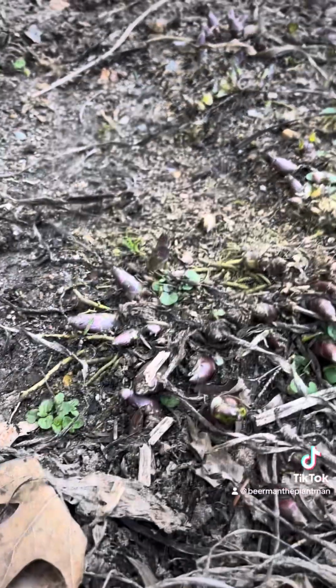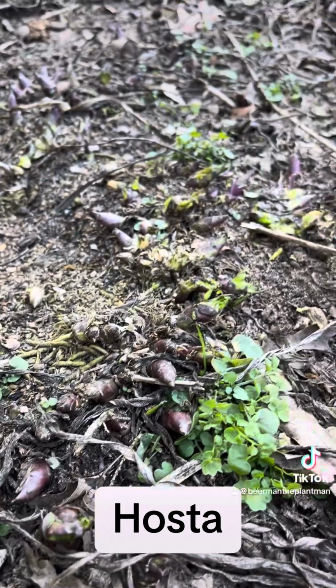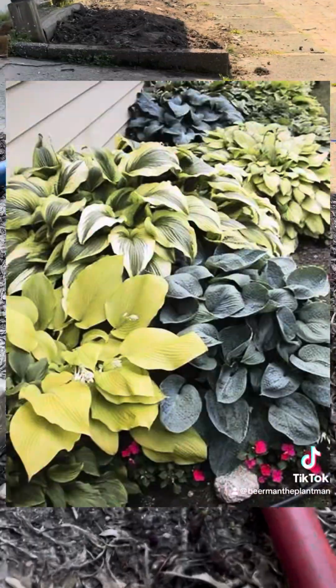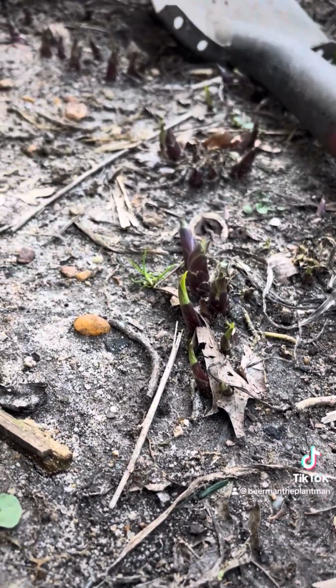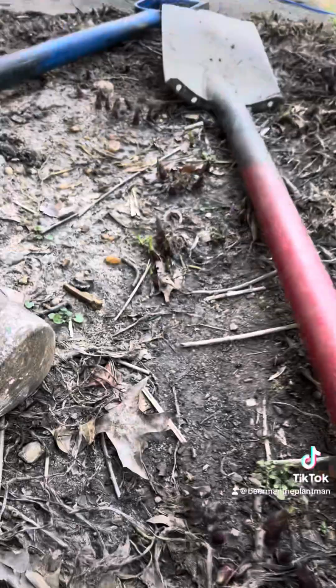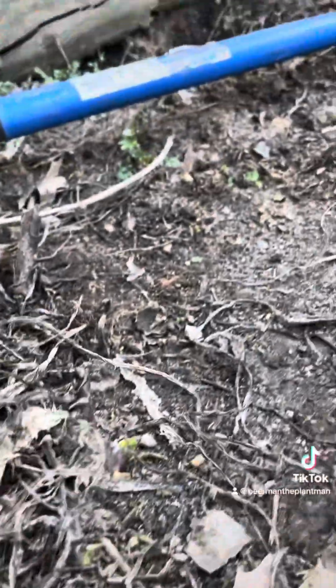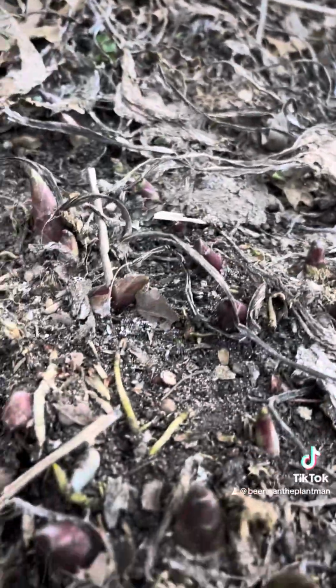Okay, another thing we got here is hostas. Hostas are starting to emerge. There's all sorts of different varieties. We are changing these beds, so we're having to dig these up because they're going to want to keep growing. But that's hostas. They're starting to come up. This is a shady area, but it's the second week of March. You can see they're emerging everywhere.